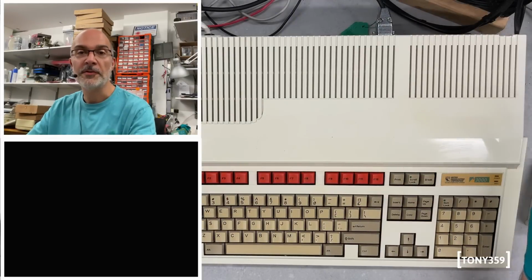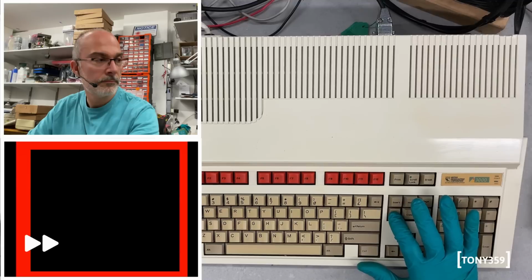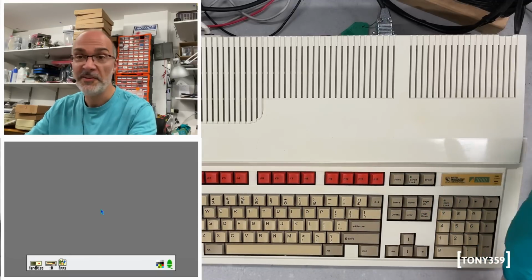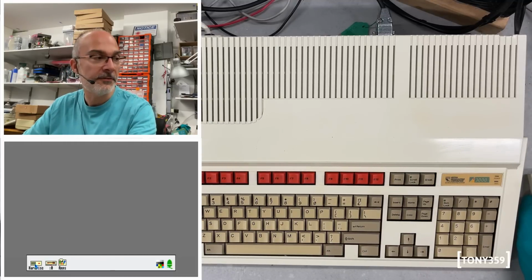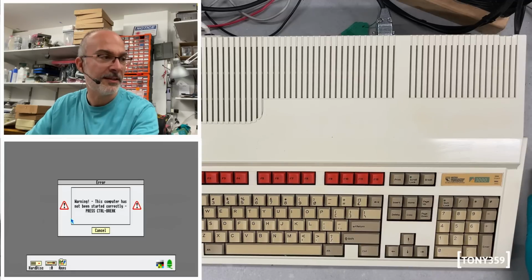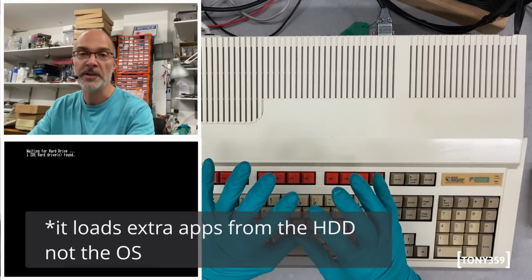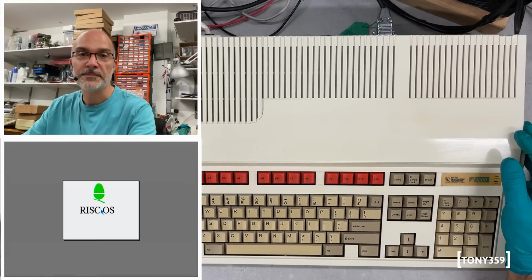Let me power up this computer so I can show you what's wrong with it. And here we are on the desktop of the computer. As you can see, it seems to be working totally fine, even though when I try and access the hard drive, I'm always getting this message saying this computer has not been started correctly and press Ctrl-Break. And when I do that, the computer basically restarts, but this time loading the operating system from the hard drive, and it comes with many more things available on the desktop.